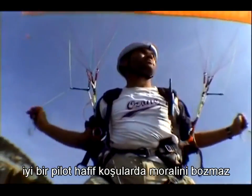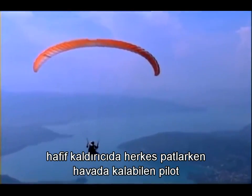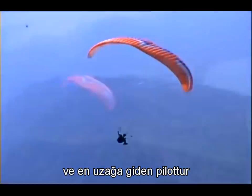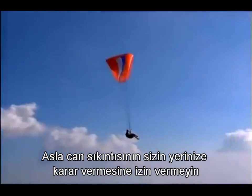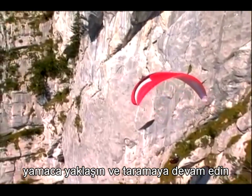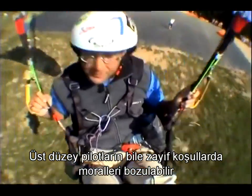A good flyer doesn't lose his cool in light conditions. The same pilot that can stay up in the light lift when everyone else is bombing out is usually the pilot who can get up, get high, and go far in the strong stuff. Never let boredom make the decision for you. Stick with it. Be patient. Get in close. Keep searching. Even the top pilots get dispirited in light conditions.